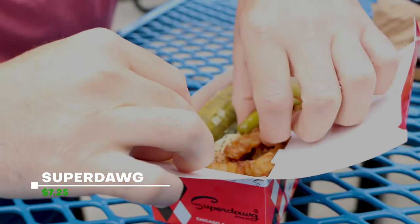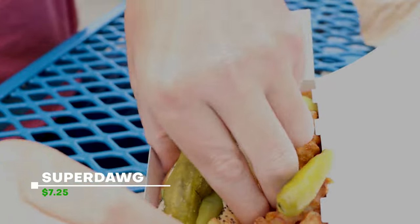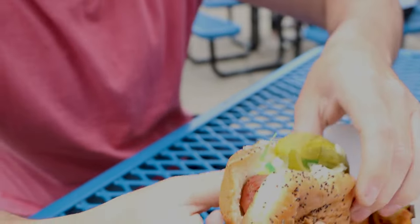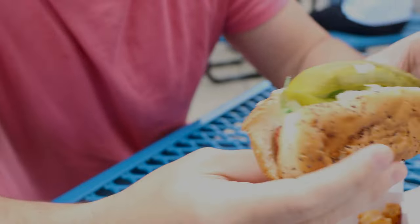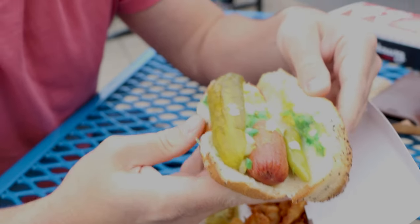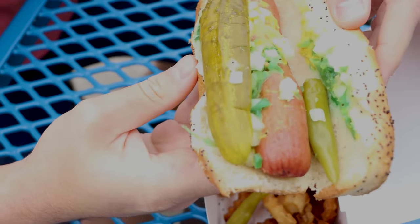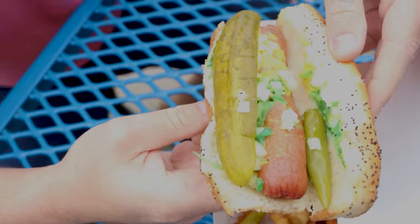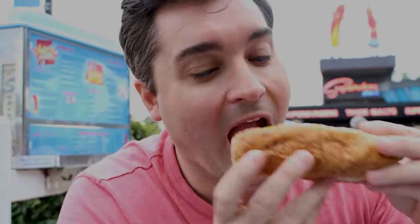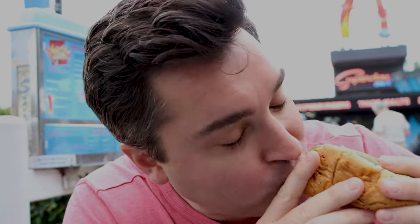This is the fundamental. This is a Superdawg. Hope I can get it out of here. Oh man. So they say that they have their hot dog specially made for them. Got that neon green relish. Got the sport pepper, the pickle, the onion. You ready for this? That was a good hot dog.